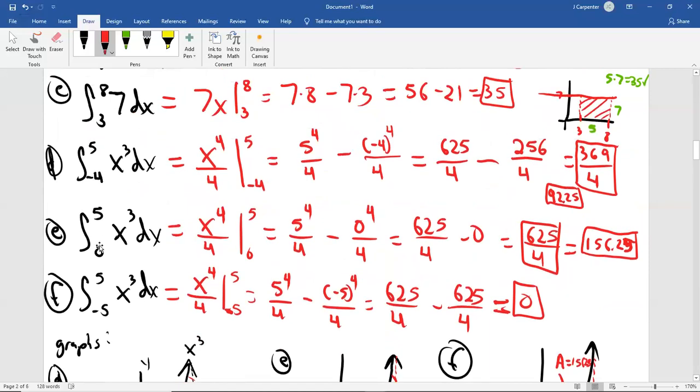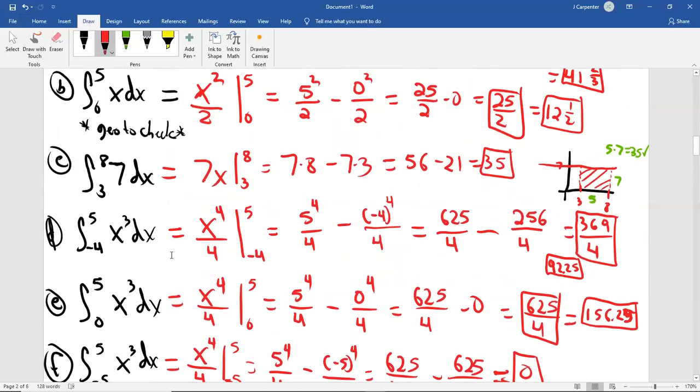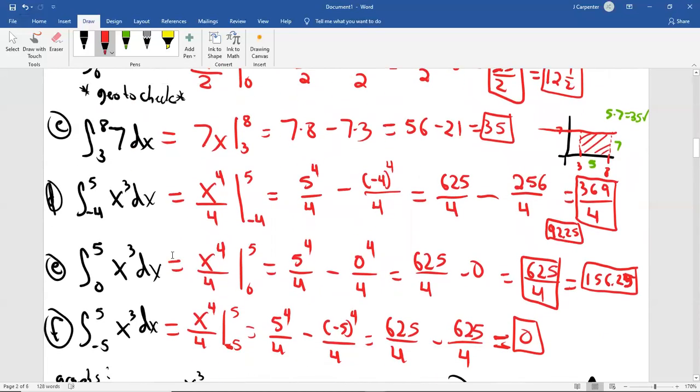0 to 5, you can't do that because it doesn't have two sides. -4 to 5, there's two sides, but they're not symmetric. 3 to 8, there's no symmetry there. So you do have to be careful when you're going to be using it.